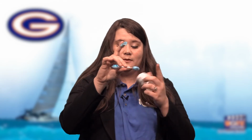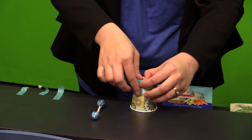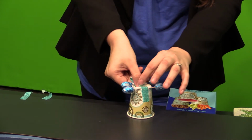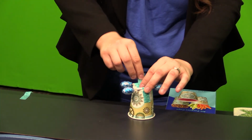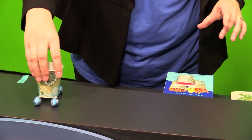So then you take a small Dixie cup and a couple of pieces of tape, and you're going to tape the straw, the axle, and the wheels onto the bottom. All right, now your wagon is ready to roll.